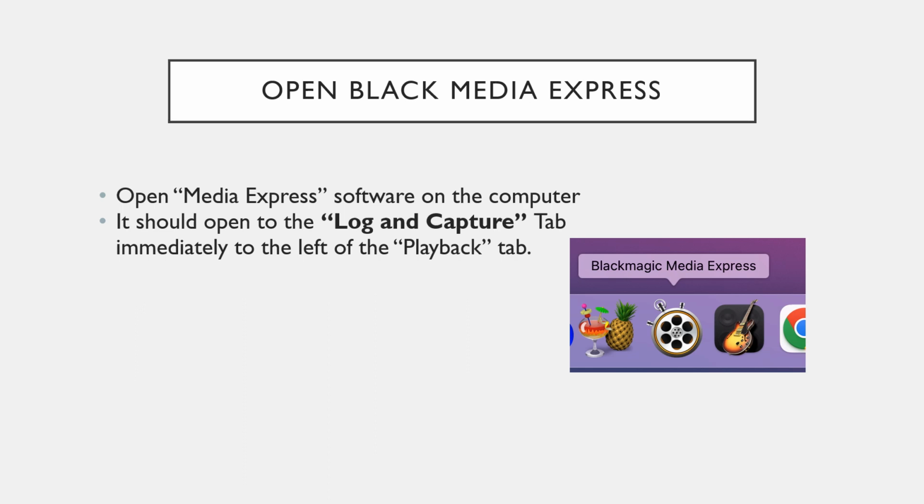Open Black Media Express. The software we use to capture VHS is called Black Media Express. The logo is pictured here. Open the software on the computer. It should immediately load to the Log and Capture tab, which is to the left of the Playback tab.